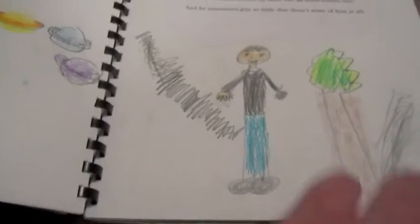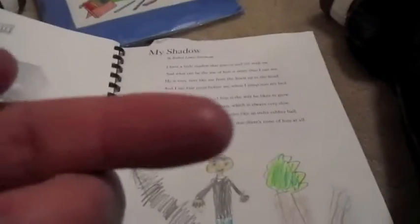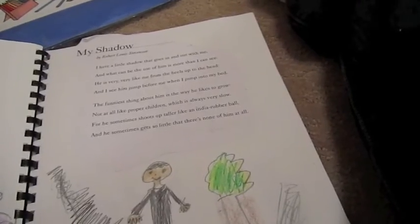Elephant. I don't know. I think I was pretty good for a little kid. And then there's Abraham Lincoln, but I forgot his beard for some reason. And then there's the person I was trying to show the shadow of, because oh Jesus, I just got black lead all over my finger.